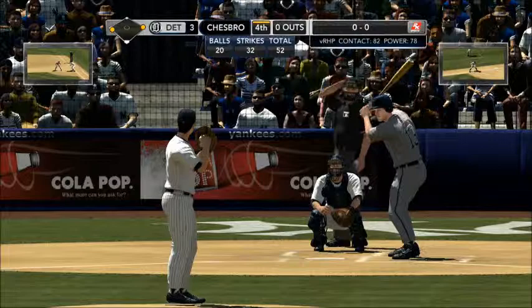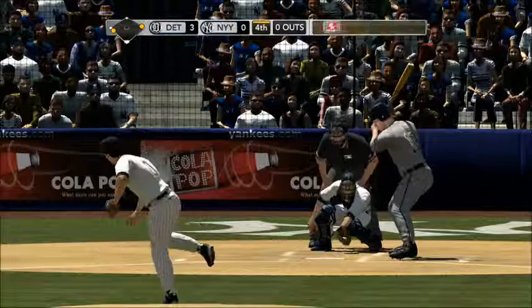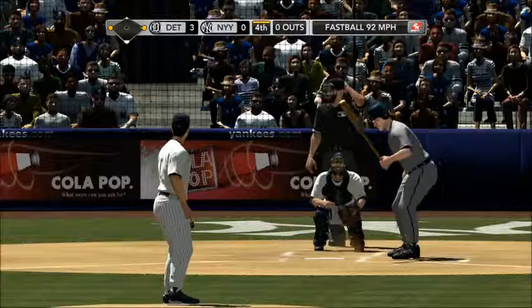Now the first pitch. Ball. Low for ball one. Not a comfortable lead yet, but it's an early statement. Well, it's a statement that says, you know what? We're going to score some runs for our guy and put pressure on the opposition's offense.